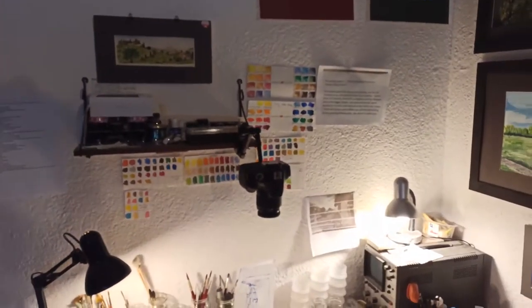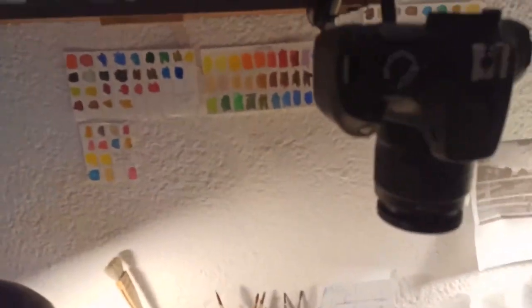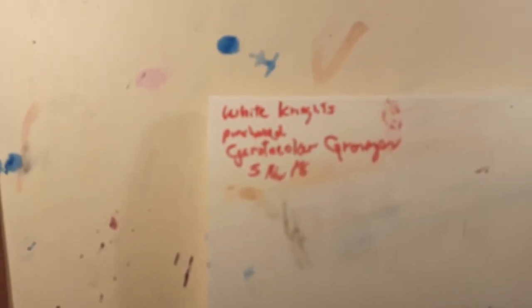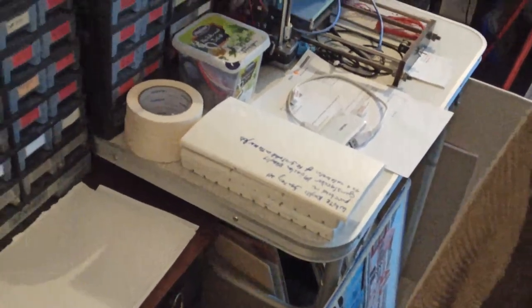You can see up here on the wall, I've got these color samples so that I can just look up and decide what I'm going to do. I have different palettes and they're all labeled. I know what's in them. An example, this here is White Knights paints that I bought in Groningen on the 5th of November, 1918, and that's the colors here. I have another set of White Knights, which is hanging back there, with some other palettes, and that's their fantasy set, so the colors are a little brighter.